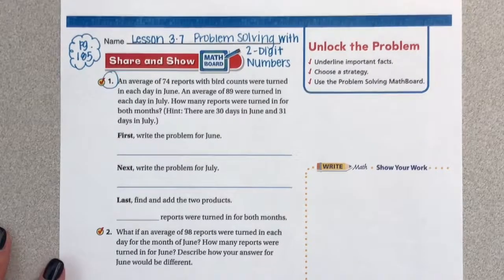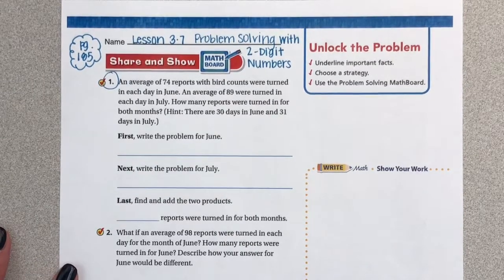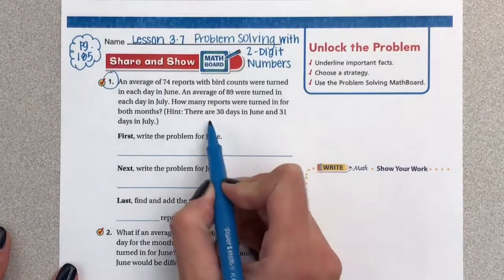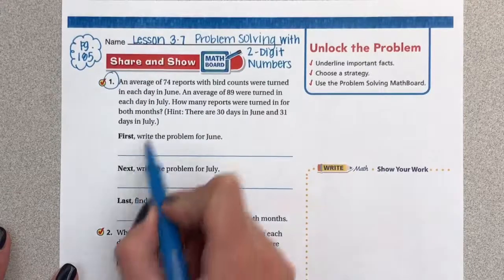Question number 1 says, an average of 74 reports with bird counts were turned in each day in June. An average of 89 were turned in each day in July. How many reports were turned in for both months? Hint, there are 30 days in June and 31 days in July. So this problem kind of breaks it down for us.